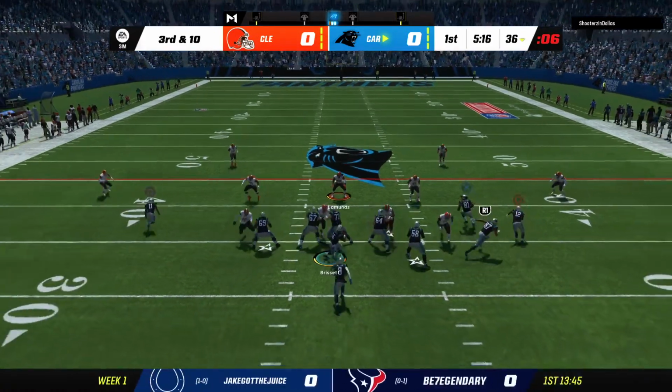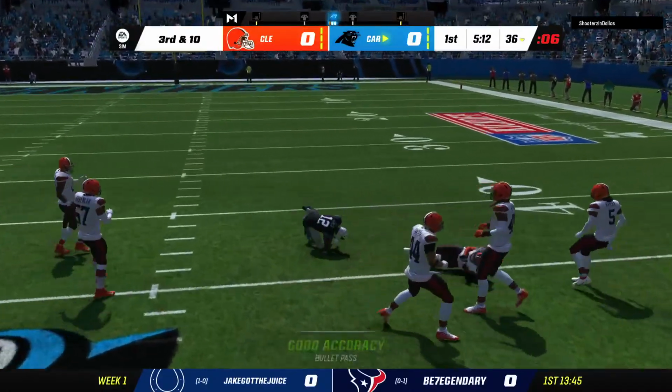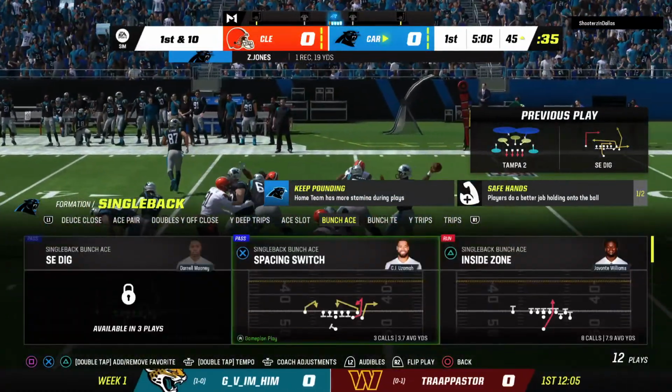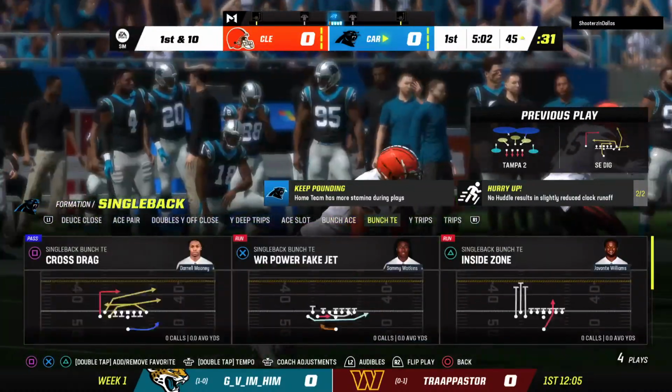the chains. On 3rd down, Brissett. They'll get this one complete to Zay Jones. And they're going to have another first down as he's going to be tackled at the Browns' 45-yard line. They call it a gain of 19, and it moves the chains.